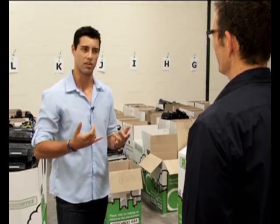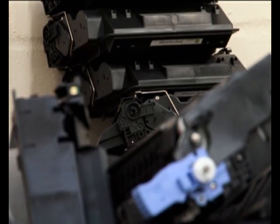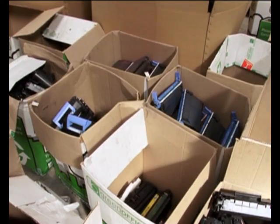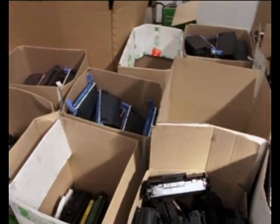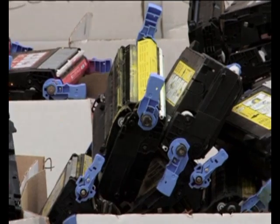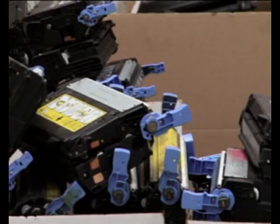Tell me a bit about the benefits for the environment by recycling ink cartridges. The benefits really are twofold. The first is that an ink cartridge is exceptionally, or can become quite toxic. Over time, the plastic is extremely dense. It can take up to 1,000 years for that plastic to decompose. Combined with the toner, which is classified as toxic, goes into the groundwater, which can obviously affect our environment.